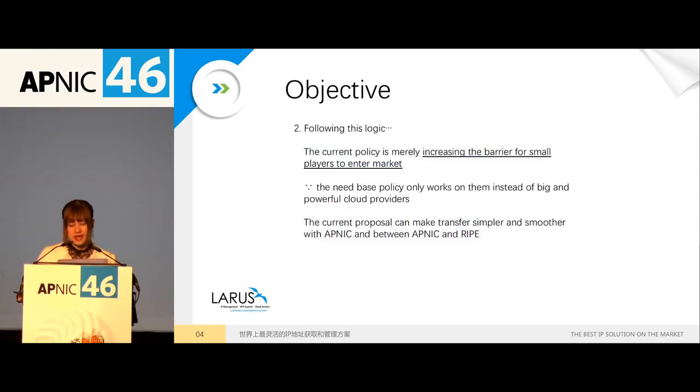Now let's move to the next point. How does the current policy pose as a hindrance for small companies to transfer, so as to enable the growth of their networks? The answer is quite clear. To demonstrate the need for transfer is costly in terms of time and resources. Unlike big telecoms, which already own a lot of resources, small enterprises usually struggle for addresses, and the current policy poses more as a hindrance for them to develop their own network, and even for some of them to enter the market. By removing the need to show need, the current proposal can make transfer simpler and smoother within the APNIC region.